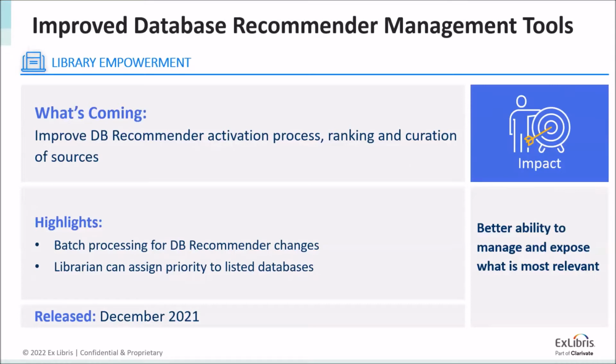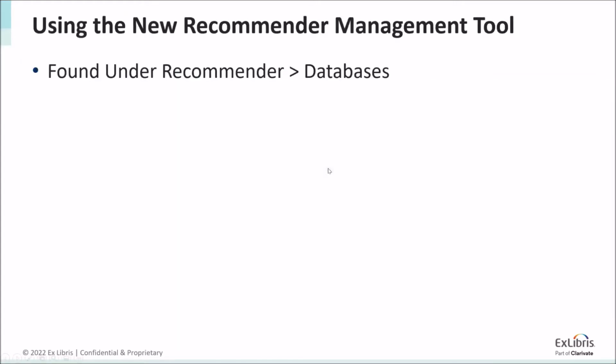As I mentioned, in the past it was only a few hundred databases. These days we have thousands of databases to manage, and so we need a much better way to manage those. So we now have a bulk management tool for Database Recommender. You'll find that under Recommender Databases.